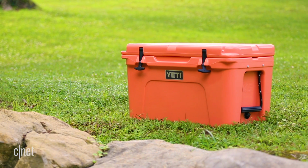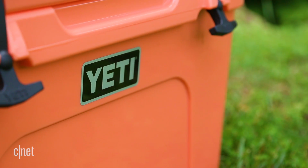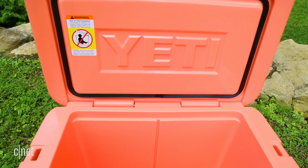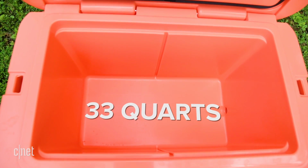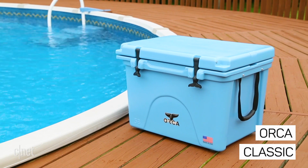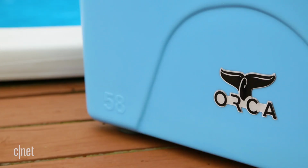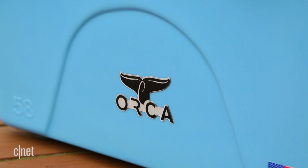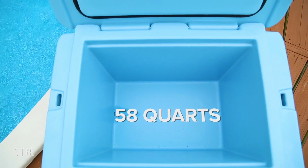That leaves Yeti as my top pick for people who just want the best performance money can buy, but be aware that Yeti's coolers are smaller than the name suggests. For instance, the Tundra 45 here isn't a 45-quart cooler, it actually only holds about 33 quarts. Not cool, Yeti. For something bigger, consider the Orca Classic cooler, another roto-molded model that costs about $300. It doesn't hold the cold quite as long as the Yeti does, but it hit the same minimum temperatures in my tests, and at 58 quarts, there's about 35% more space inside for your beer.